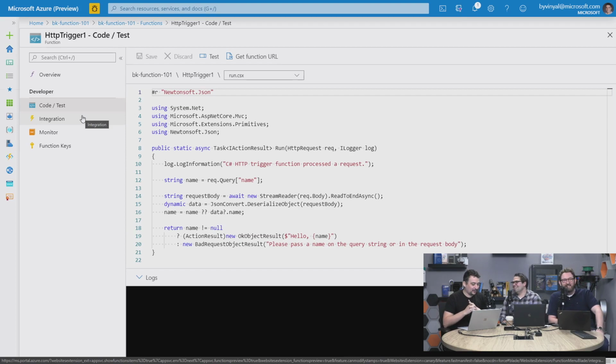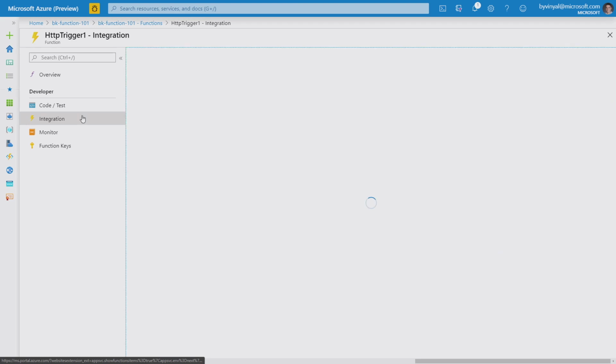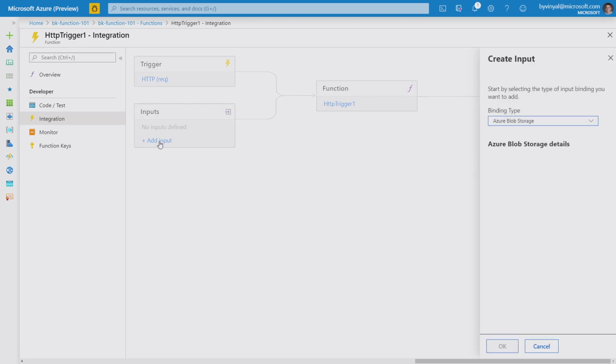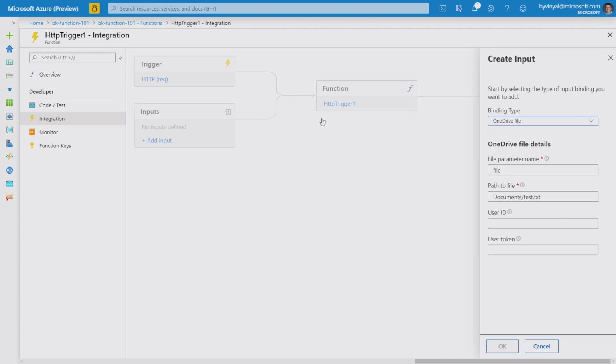Yeah. Now the next one is one that I'm especially proud of. You guys have been in meetings with me, and you know that I always end up drawing stuff on the whiteboard because that's how I think. Mm-hmm. And now we have the integrate tab, which basically is a visual representation of your function. For me, this makes it very easy to know what's coming into my function, what's coming out, and you can edit it from here. So if I wanted to add an input, I can do that from here, right? So if I wanted to have the HTTP trigger start the function and then have the function read a OneDrive file, I can edit it directly from here. So if you have a complicated function that has a bunch of inputs, a bunch of outputs, you can visualize them and you can also edit them directly from here.